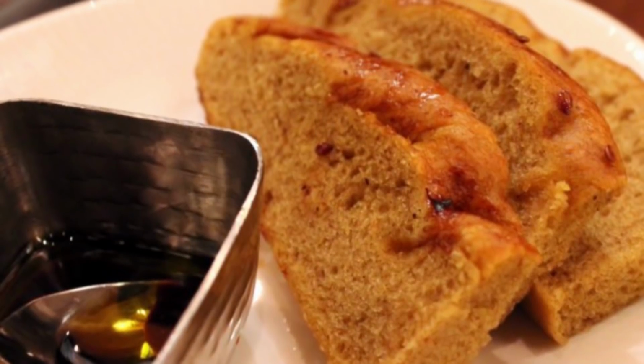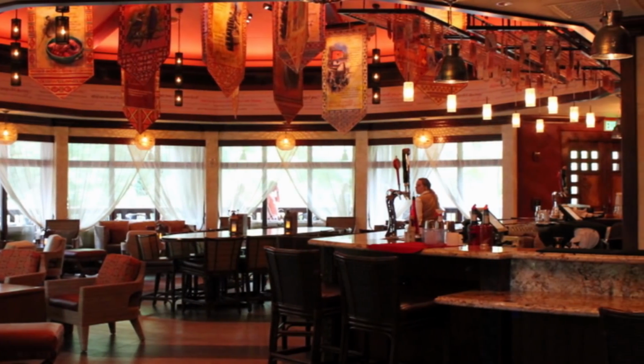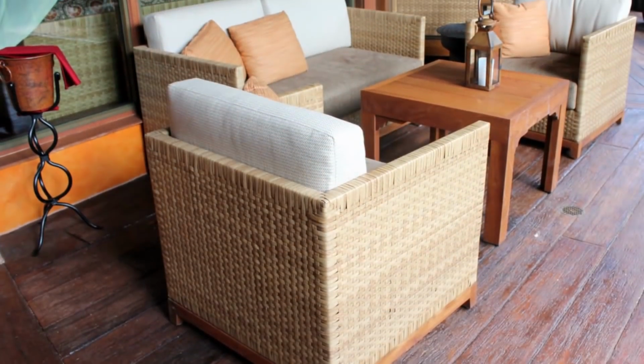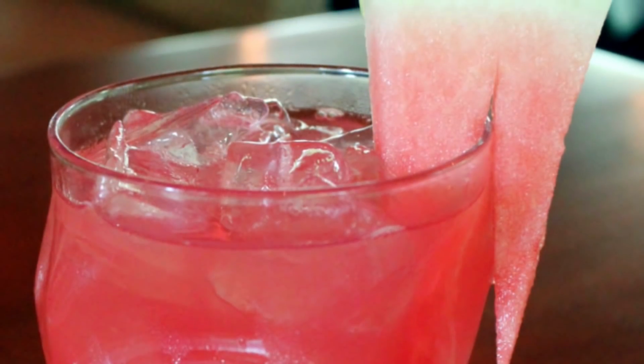Now, the service at Nomad Lounge for me has always been exceptional. Great bartenders, great service staff, really, really good folks. So this is a wonderful place to just go chill out in the middle of your Animal Kingdom day.